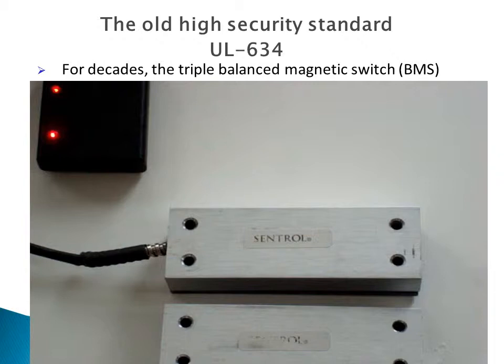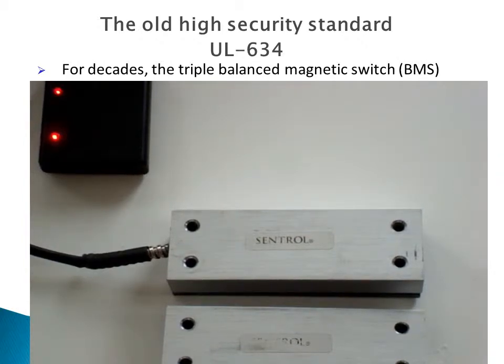This is a BMS. This is a demonstration of a high security contact triple balanced magnetic switch. For this demonstration, I am using a Central 2707A, but all manufacturers use a similar design and technology. This high security contact is used in applications such as airports, nuclear power plants, and safes and vaults. Underwriters Laboratory, although they've listed this as a high security contact, have recognized that it is vulnerable to defeat and to tampering. I will show you why.